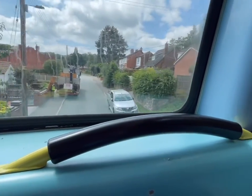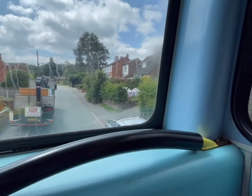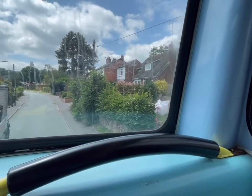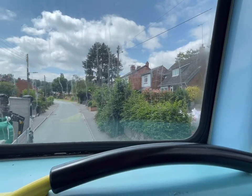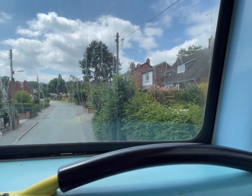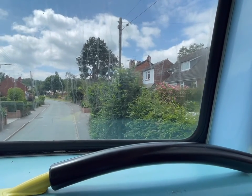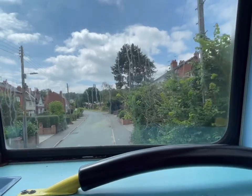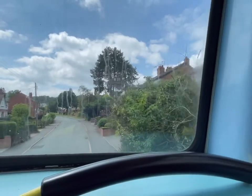Here we are at Potter's Cross, which is the terminus. We're almost coming to Potter's Cross. Hope you enjoyed the video on the service 242, which is what replaced the 228.